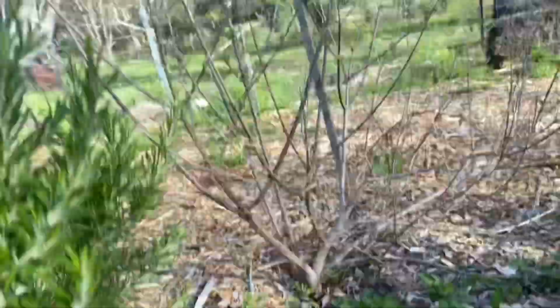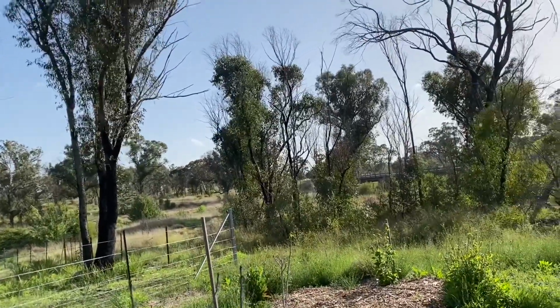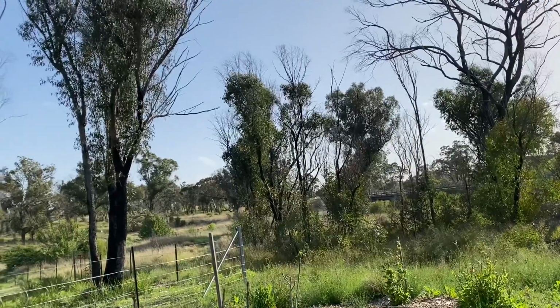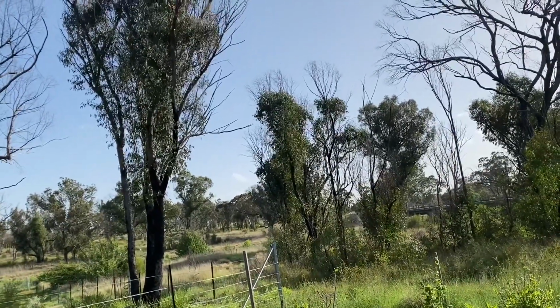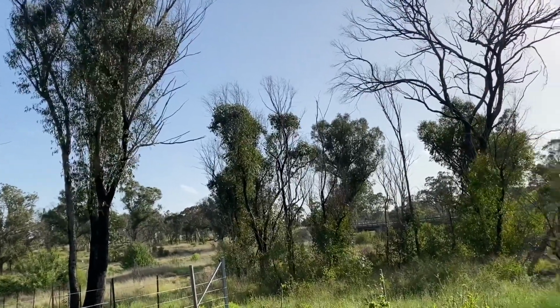So that's that. We've got fig trees over there that are a lot bigger than the other one, and some oregano underneath the first fig tree that's closest to us, and then a hazelnut tree at the end there.